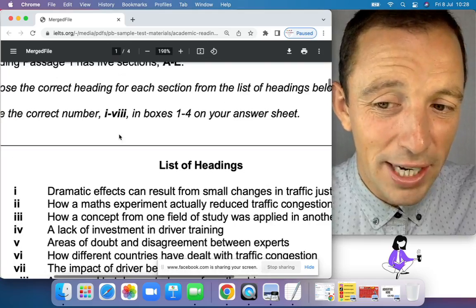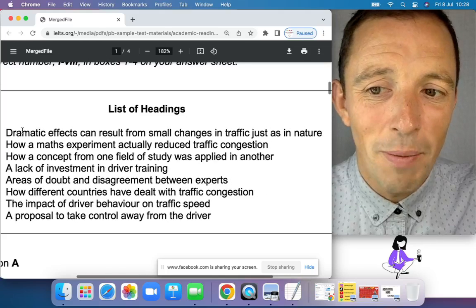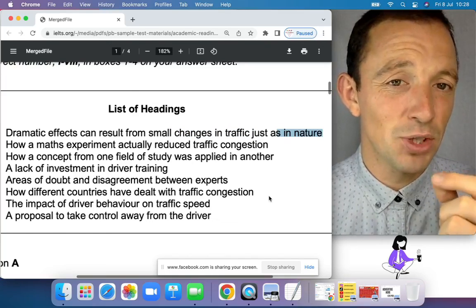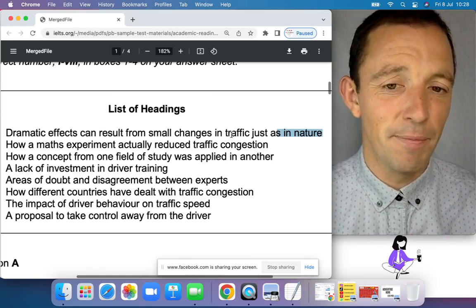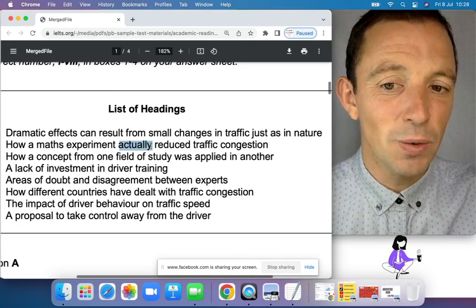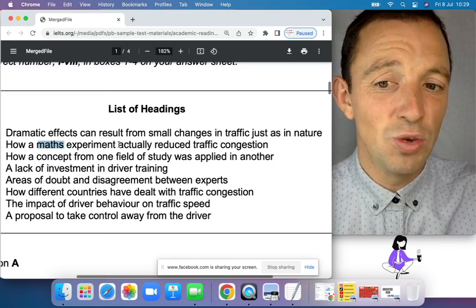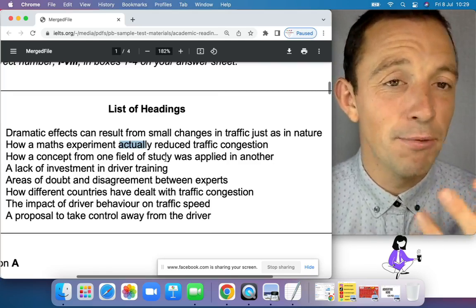So let's read just very quickly the different lists of headings. And here you can see: dramatic effects can result from small changes in traffic, just as in nature. So in nature, there's obviously dramatic effects from a small change, but in traffic, a small change has a big effect as well. And that's very important. The next heading: how a maths experiment, in fact, reduced traffic congestion. So the heading is "A Mathematics Experiment Really Reduced the Congestion of Traffic." That might be the topic of one paragraph.